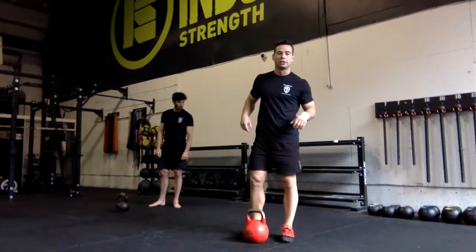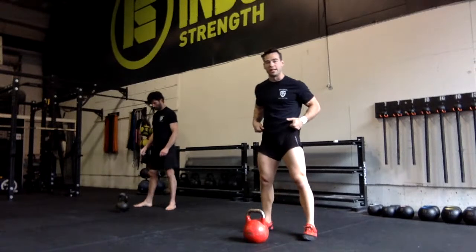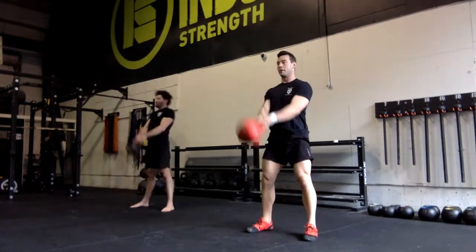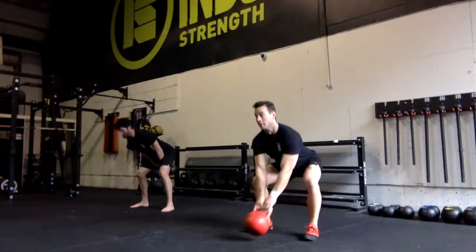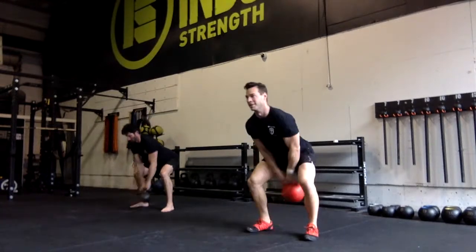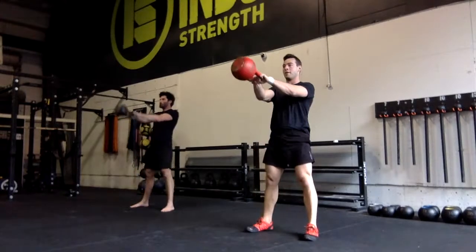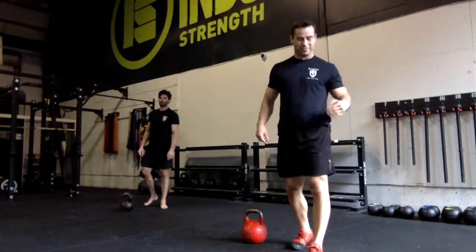All right, guys. So let's get started with a little bit of a warm-up here. Let's just start with some swing resets. Let's just go together. 5 swing resets. Hike, swing, hike, down. Hike, swing, hike, down. Hike, swing, hike, down. How many is that? I think that's 4. That might have been 6. I don't know. Just getting warmed up.